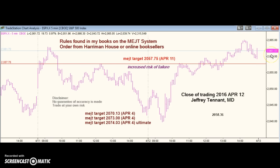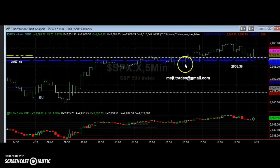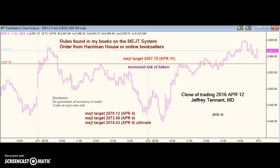It's not really far enough under today's close to make it very useful at the moment. And that's all the MEJT system gave us from today, was stalling in resistance here and a lower target. Well, let's look at some other things.